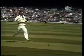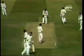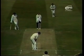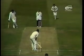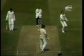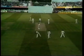Good shot. Nice timing off the back foot there. He was able to take a little bit of the pace of it, but still 3 there to Peter Willey. Good cricket all round with a fine return from the Australian skipper. Alderman to Willey, and he wasn't too pleased with that shot.